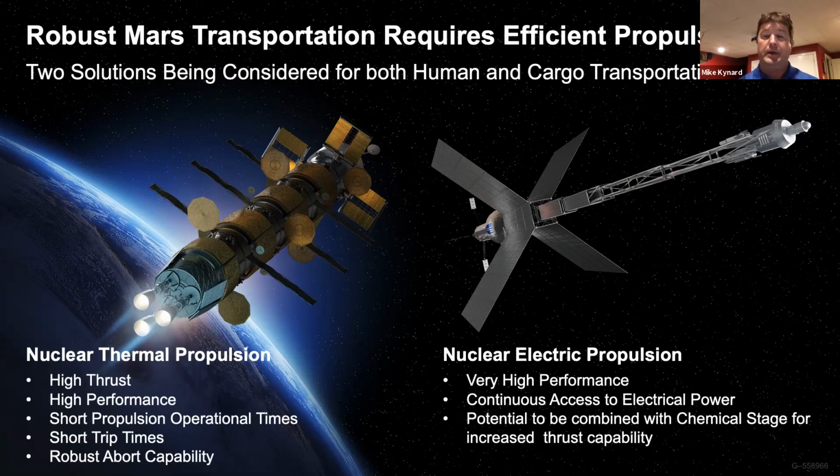NASA's also looking at nuclear electric propulsion. Now that's really a game changer as far as not only going to Mars, but even going past there to explore the rest of the solar system. It has very, very high performance, roughly 5 to 6 times what chemical propulsion has as we know it today. And then it has obviously continuous access to electrical power because there's an electrical conversion system on it. And then for the Mars mission, it has the potential to be combined with a chemical stage to increase that thrust capability to allow our astronauts to get to Mars and back within a reasonable time. Next chart.